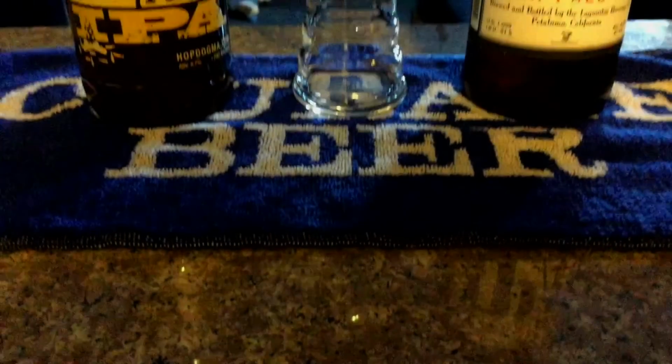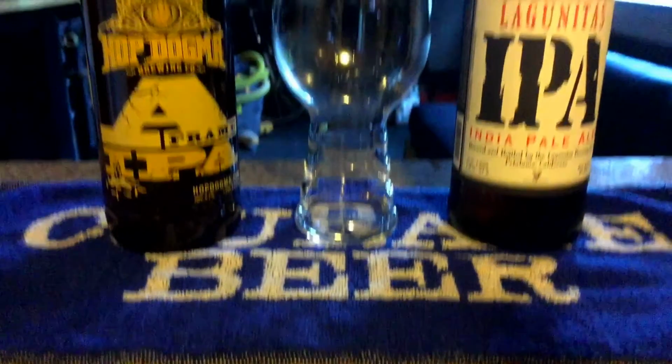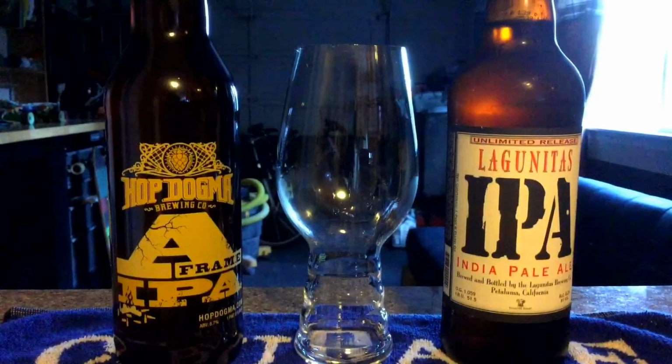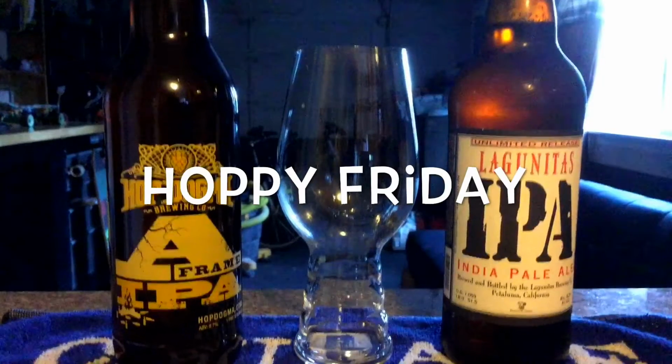So the first two beers we're going to be reviewing for you today are the Hop Dogma A-Frame IPA and the Lagunitas IPA. It's a pale ale. It's very nice.